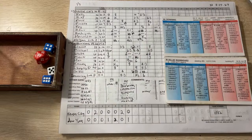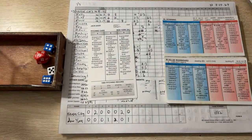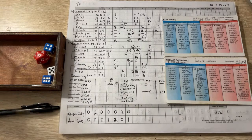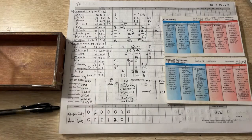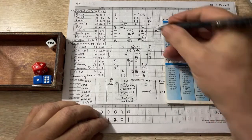Aker, like I said, has gotten up and he's warming in the bullpen. He is a right-hander. He's one of their better relievers. Aker in the bullpen. Oh. It's Ellie Rodriguez. First and second, nobody out. From the stretch, Downing. And that's 3-7 left-handed. He walked him.